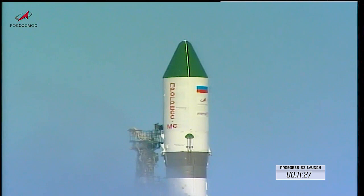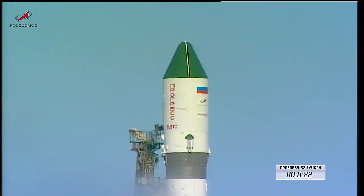Now about 11 minutes and 30 seconds away from launch, and all the preparations are still running smoothly for an on-time launch. Again, that's 12:15 a.m. Central Time.